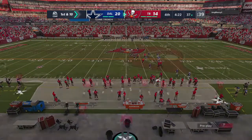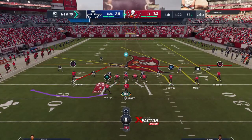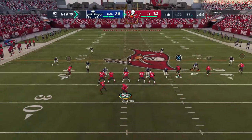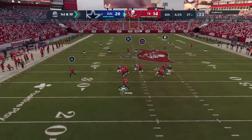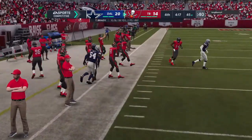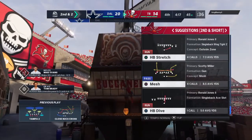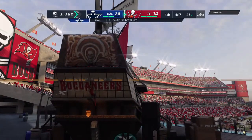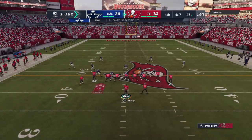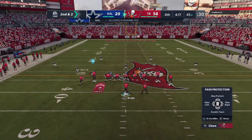At their own 37, the Bucs offense set to begin their next possession. Good drive last time, really effective passing the football. Do you maybe mix it up, now go to the ground game and surprise the defense a little bit? I would anticipate the defense making some changes, but I wouldn't necessarily just absolutely go in the opposite direction. They're doing so well throwing the ball. Yeah, I wouldn't change it up until they showed me a reason to do so.